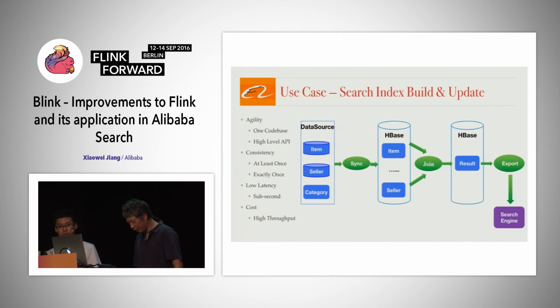This solves our first problem, the first challenge we have. We want agility. Our business needs change all the time, and we want a single code base that deals with both batch, the full build, and the incremental build. In addition, Flink also gave us a very high-level API that allows us to describe our business logic very simply.